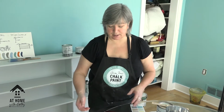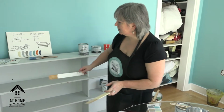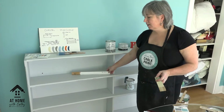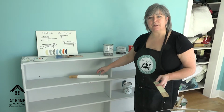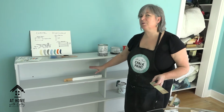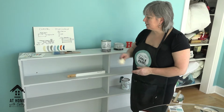So how are we going to use these colors? The white is going to be the inside of our bookcase. It's an office area, study area. We need a place to store games. We need a place for books. So this is going to be the inside, which really you're not going to see very much. It's only going to be the back here, just to keep it bright.